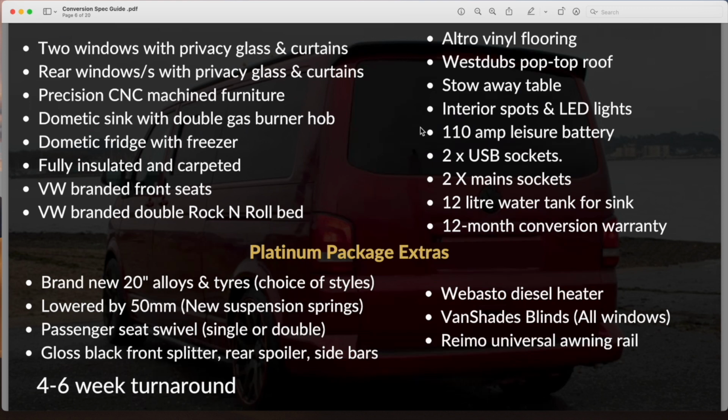So if you want to see some examples of van shades blinds in a van, then if you go to our website and you go to our services page and then go to extras and add-ons, you'll be able to see some examples of what the van shades blinds look like in a camper, and I think you'll agree they look really good.